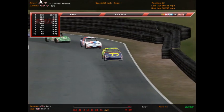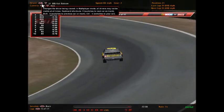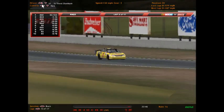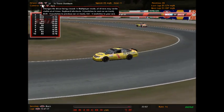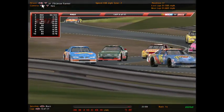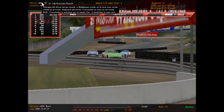Paul Minnick right now is running in 22nd position as he leads this pack of cars, involving him and Becca Tellier. Speaking of KAB Enterprises, there is Kat Batson, the 88, the Texaco Haviland Ford, as she tries to catch up with the pack of cars that's being caboosed by Trent Dunham in the 1 car running in 20th position. Up ahead, Levi McIntyre in 19th, Joshua Osborne in 18th. 17th is Jesse Turner. 16th right now is Mike Becker. 15th, Johnny Gardner. 14th, Preston Plord.